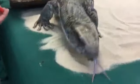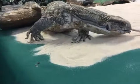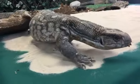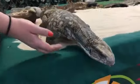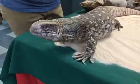And it also helps him to blend in with the different types of lighting and the grasses and the ground cover. So leaves and branches and sand and dirt, all of these different things, he's going to be able to blend in pretty well in a wide variety of places.